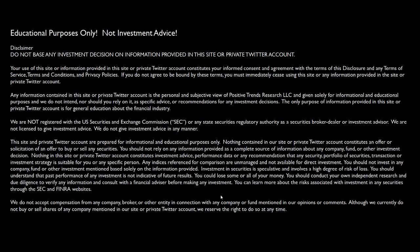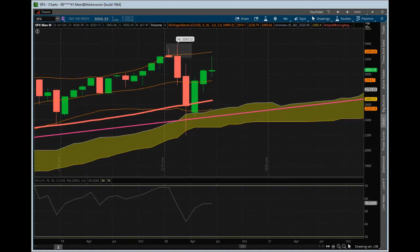Awesome. All right, let's check and see where we left off the market yesterday. Then we'll take a look at the futures and some action that's going on this morning. So here we are with the SPX. Green month so far, turning into almost a green doji right here. So just a little bit of caution there as we had a pretty big pullback yesterday.